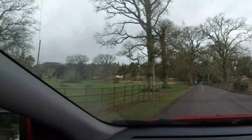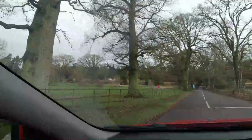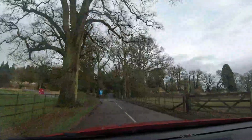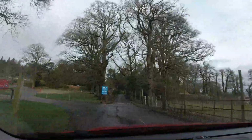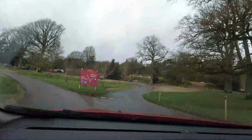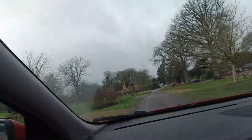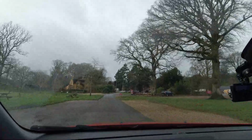Archery. Look at archery. You can play archery. So we have to turn left here for the car park. That's a falconry. Take the next left, then turn right. The sun's out. I told you the sun would be out, didn't I? We did, Peter. Yes, we did.